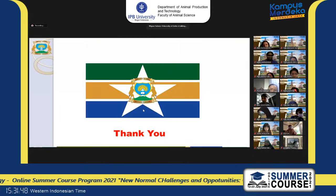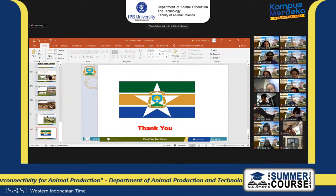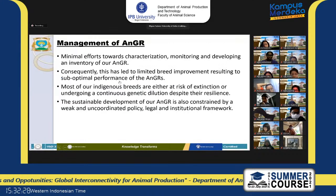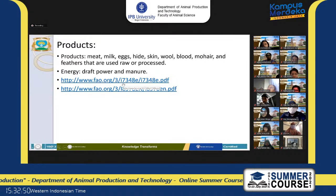Okay, so that ends my second slide of presentation. So basically, those are some of the breeds and livestock species, what constitute what we call the animal genetic resources we have in Kenya. So I wanted now to talk about some of the efforts to manage this. As I said, we want to look at their livelihood potential, or how they contribute to the livelihood of the Kenyan people.